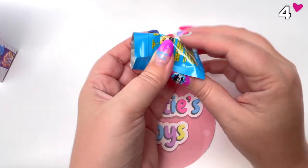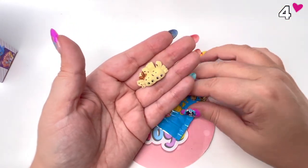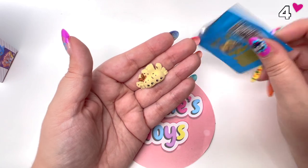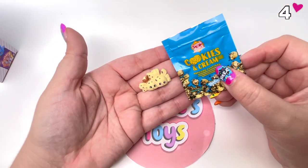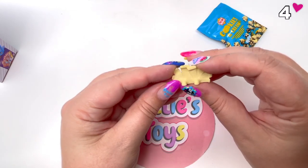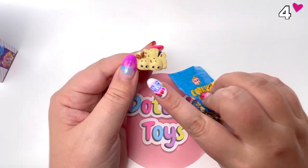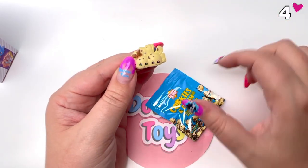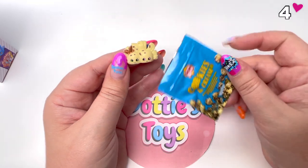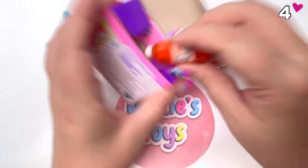All right, so let's go ahead and take out our little cookies and cream popcorn. Oh, they're really, really stinking cute. Look at that. It looks like a little bit of a lion's head. Very, very cute. I like how one has purple eyes and the other one has big blue eyes. I love it. I'm so happy. Whoa, that was such a crazy surprise.